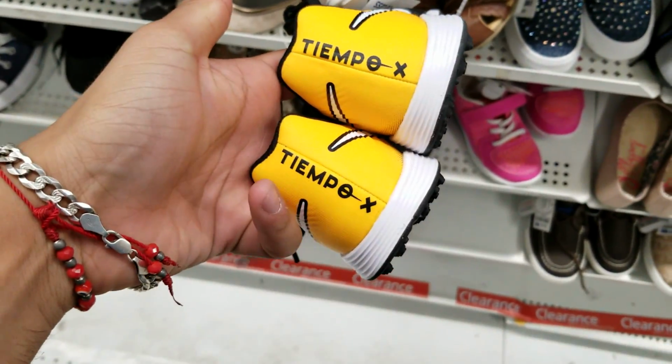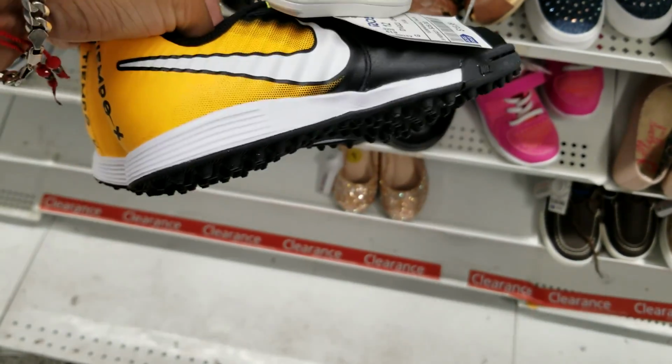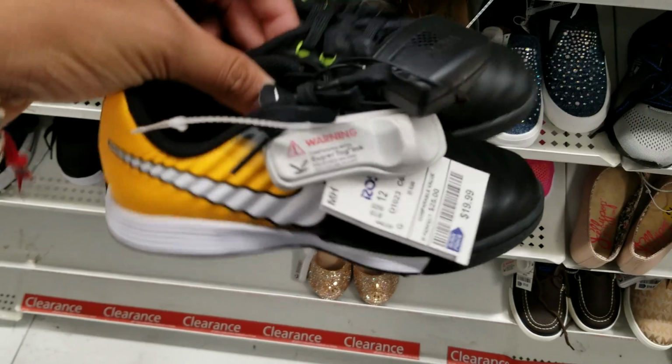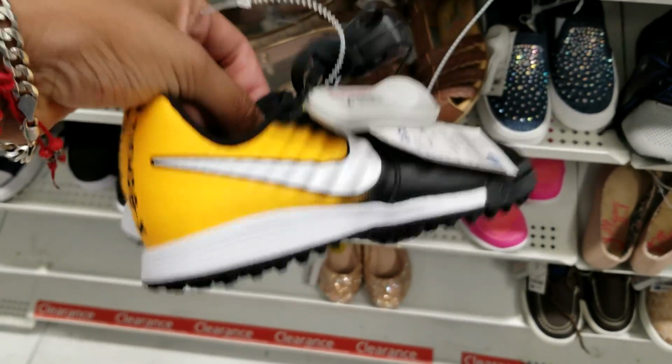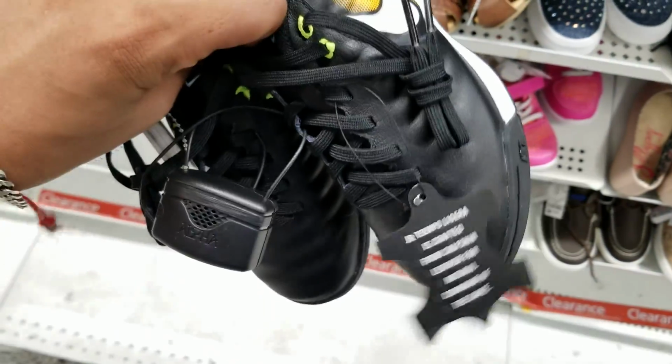Well, at a Ross, to be honest. This is actually a Ross. This was the first time I had seen it, so I was very surprised that I ended up seeing 2 different styles of Tiempos in one store. I thought it was pretty dope, but anyways, let's go on with the video.